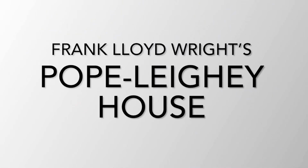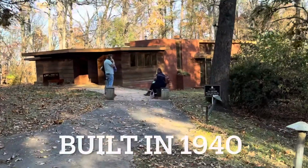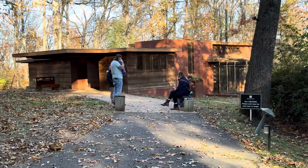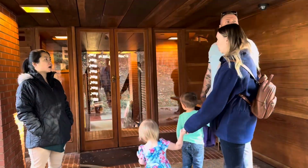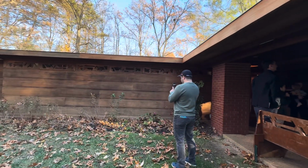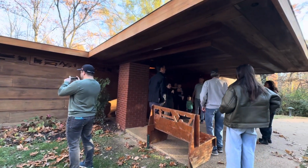Just a short distance away from Woodlawn Plantation is the Pope-Leighey house. It's a Frank Lloyd Wright designed Usonian home. Built for the Pope family in 1940, the house artfully blends into the nature and landscape. Its innovative design and natural materials create a unique space. The home expresses Wright's vision for beautiful, affordable housing.